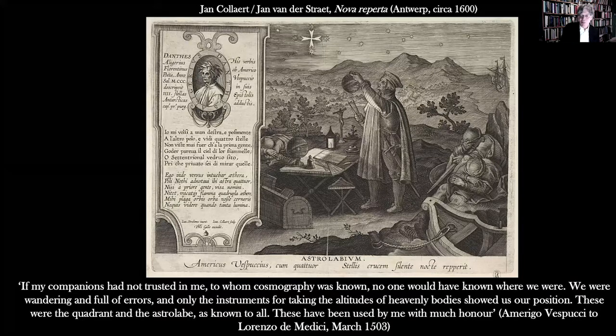You see this magnificently in Amerigo Vespucci's letter to the Medici of March 1503, in which he describes his, quote, discovery, unquote, of the Southern Cross, represented in this early 17th century Antwerp print, and in which he asserts his own legitimacy. And notice what he's doing. The legitimacy partly comes from text and partly from instrument. The two resources are assimilated, one to t'other.